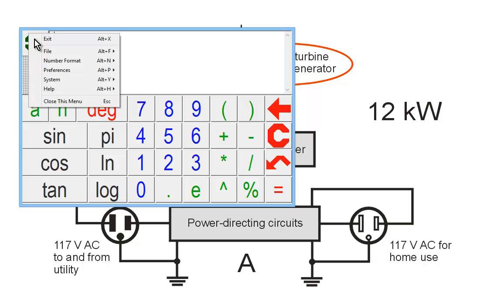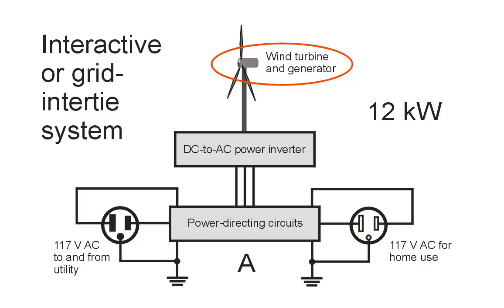If you have a small house, you might actually be able to use electric heat with your house. And in Wyoming, where there's a moderate breeze at least almost all the time, you could heat your house for free. Although with a Grid-Intertie system like this, you would have to depend upon the utility in order for this system to function. If the utility goes down in a Grid-Intertie or interactive system like this, this whole system will stop working. Again, though, the correct answer is A, about the equivalent of 8 electric space heaters running full blast.